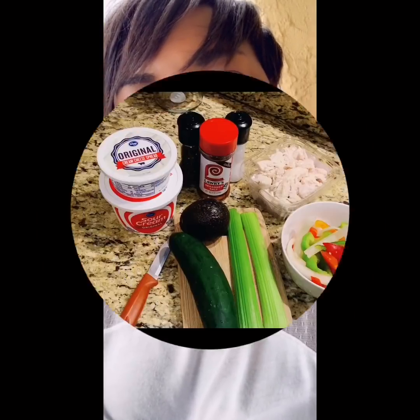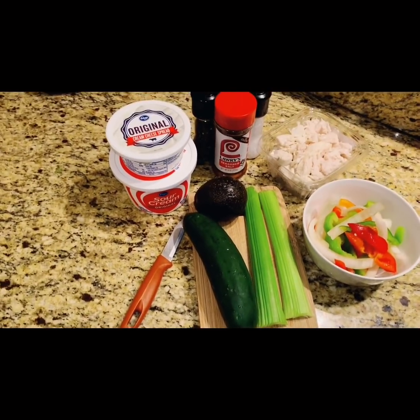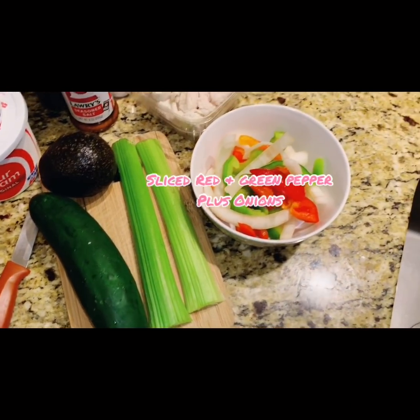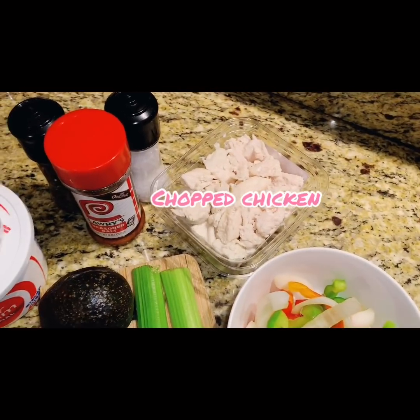But I am going to make some food now because I'm really hungry. And I think I'm going to make my chicken salad because I haven't had that in a while, and I bought all the ingredients for it when I went to the grocery store. So check it out. These are the ingredients that I use to make my special chicken salad, as I like to call it. I have some cucumber, avocado, 2 stalks of celery, a green and a red bell pepper, some onion already chopped up, and some chopped up chicken.